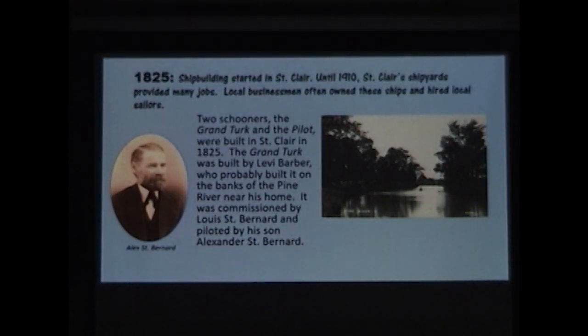It was commissioned by Louis St. Bernard and piloted by his son Alexander. Alex St. Bernard became a very well-known pilot on the Great Lakes, best known for piloting the U.S. military ship, the Michigan, which also was at one time called the Wolverine.